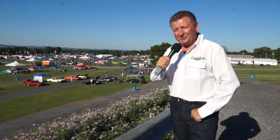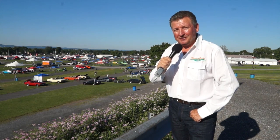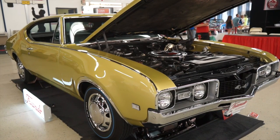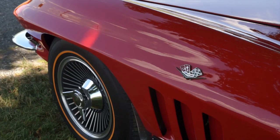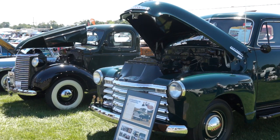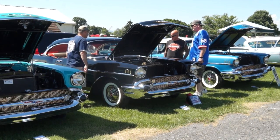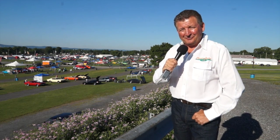When it comes to GM, nothing anywhere in the world comes close to the Carlisle GM Nationals. And you've seen part 1 on Classic Restos. Three big days of GM products, from muscle to luxury and all things in between. The Carlisle GM Nationals depicts the rolling time capsule that takes us all back to a time that will never repeat, but we can enjoy these classics today. And part 2 of the 2016 Carlisle All GM Nationals will be seen on next week's episode of Classic Restos.